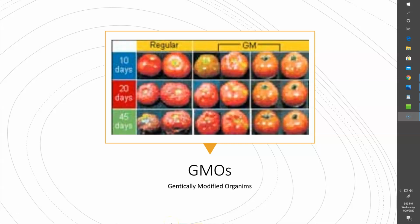Hello and welcome back. I want to talk today about GMOs. This is an acronym I'm sure you've seen in different places. It stands for genetically modified organisms. And it's in the news sometimes, at least the news that I pay attention to. Maybe you're not so keen on GMOs.